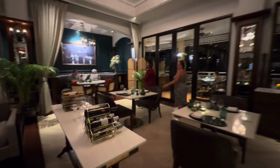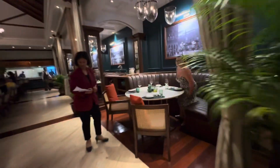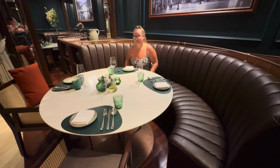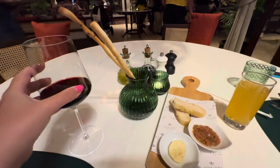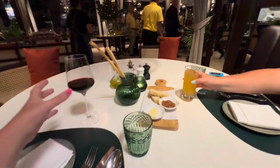Loving all the wine. Oh, we're going round again. More outdoor seating. Lovely booths. Okay. Wow, thank you so much. Look at this. This is fabulous. We have just been given some complimentary focaccia and some breadsticks as well. Beautiful. Yum, yum, yum. Cheers, Kat.